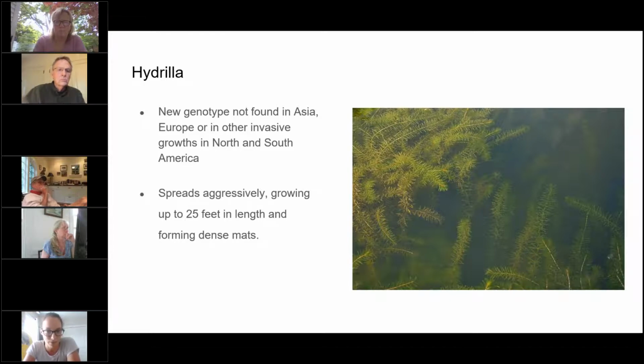So Greg and Summer are going to talk more about their findings, but it's significant to note that the Hydrilla in the Connecticut River is different than the other genotypes that we've seen in Asia, Europe, and in the Americas. And one of the key differences is that they did not find tubers on the roots of these plants. Similarly to water chestnut, they're spreading aggressively. They can grow very long, and surely we've all seen these very dense floating mats that they create, making them inaccessible to recreators and, of course, damaging to our local ecosystems and crowding out native species. Next slide.